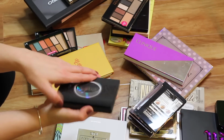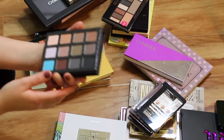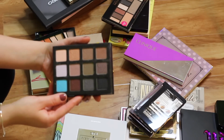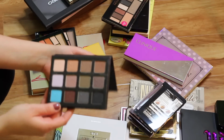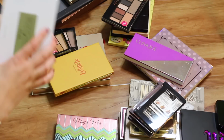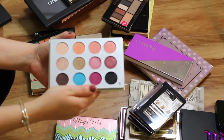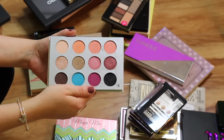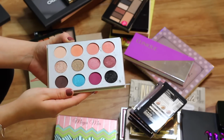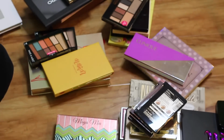All right, let's see, this Sigma one, I could probably, oh yeah, I can definitely give this away because I barely touched it. And I have so many other palettes with this type of color scheme that I can definitely afford to get rid of this palette. This is by Pure and BoxyCharm collab. I did a look with it. It's a beautiful eyeshadow palette, but I'll have to get rid of it because again, this is very similar to the Modern Renaissance palette, and I prefer that one a little bit better, although this is a great palette.